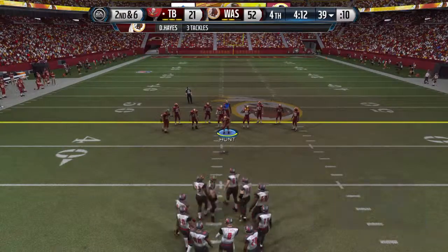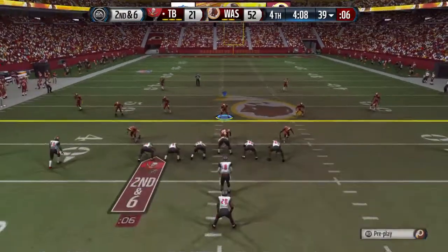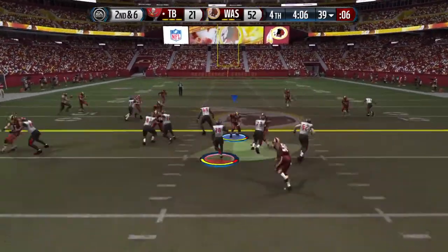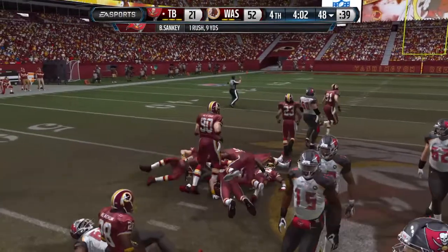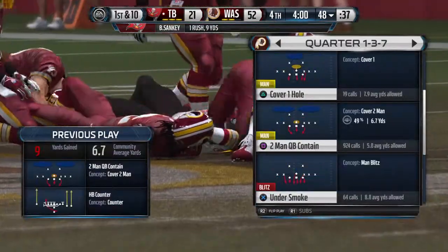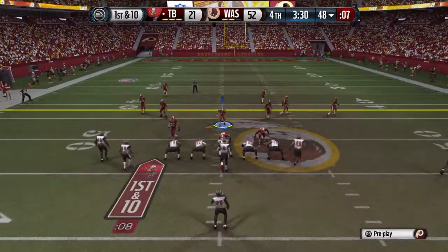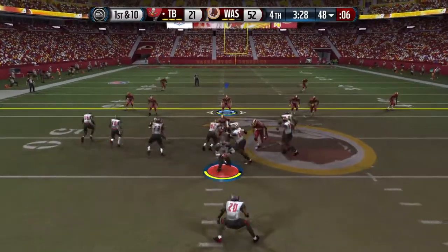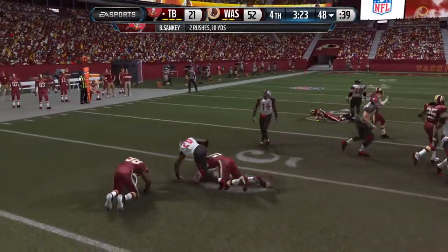It's now second down. It's Glennon out of the pistol. Here's the handoff, and they'll run it. And he's tackled, but not until he picked up the first down. Well, that'll make you feel a little better, finally getting a first down. You're down big in the second half, but you're on the offensive side. Don't look for the quick score. Just look to pick up positive yards and hope it leads you to a score later.